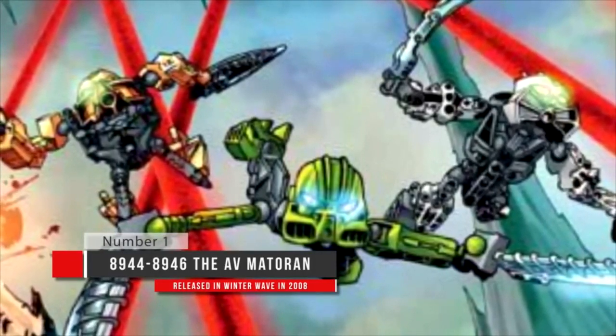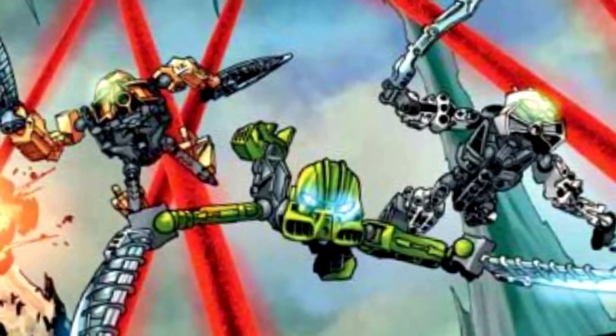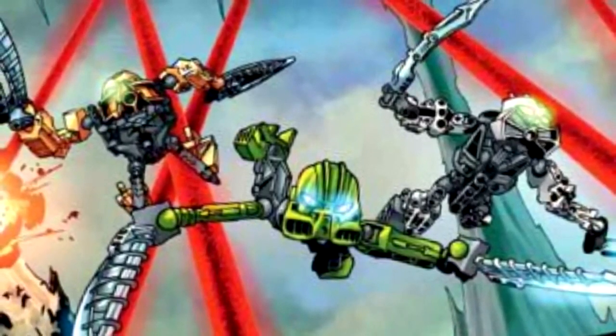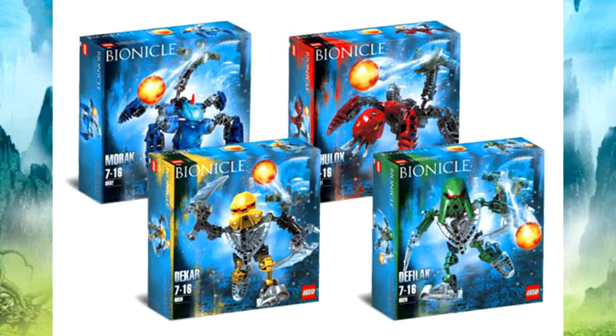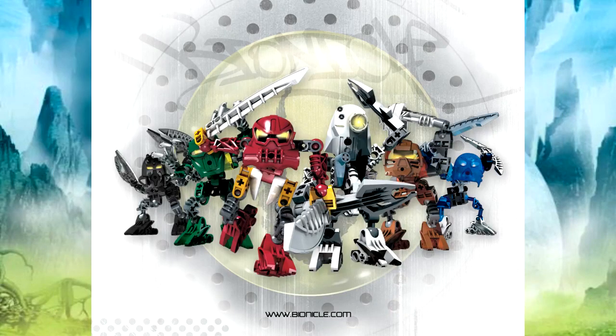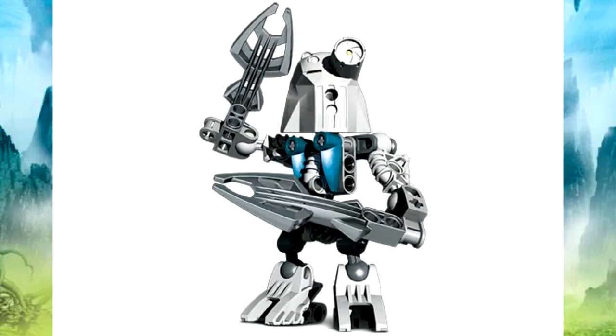The Av-Matoran build perfectly represents everything that went wrong with the later years of Bionicle Generation 1. It took away the functions and complexity of design that Bionicle had been known for its entire lifespan. Do you know what you are talking about? The Matoran have always been like that, besides 2007 somewhat, and 2006 with the ugly looking Matoran was just really simple builds and just had feet for their body besides the cool Matoran.